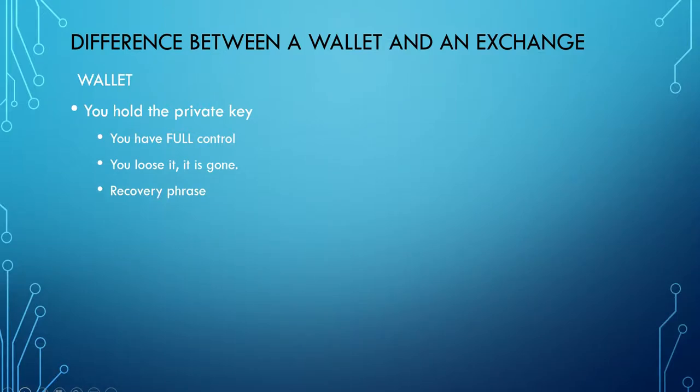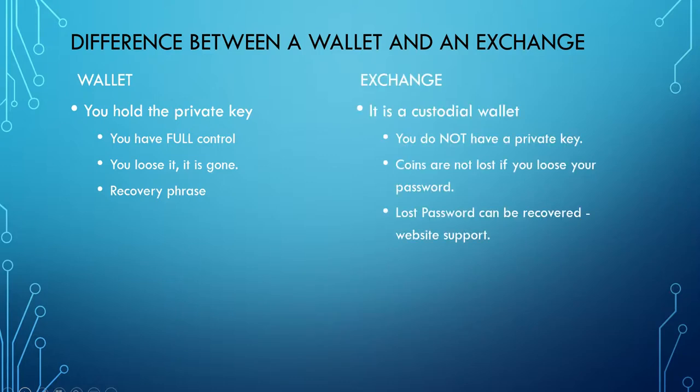Let's summarize. For a wallet, you hold the private key. You have full control. If you lose it, it is gone, meaning the coins in that wallet are gone. As part of the security and as a help in this case, you will always create a recovery phrase on a private wallet with a private key. But again, should you lose the recovery phrase, your coins are gone.